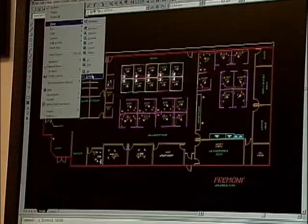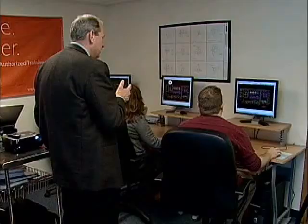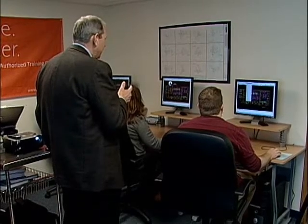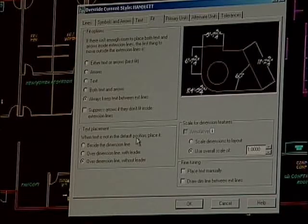Besides that, we are now an Autodesk training center. The kind of training that we offer has expanded as time has gone by. We still offer our most popular courses, which are AutoCAD and AutoCAD Advanced, and that's all 2009, but we can also teach 2008, 2007, 2006, going all the way back.